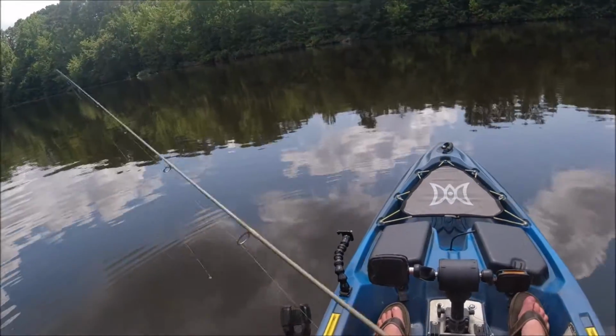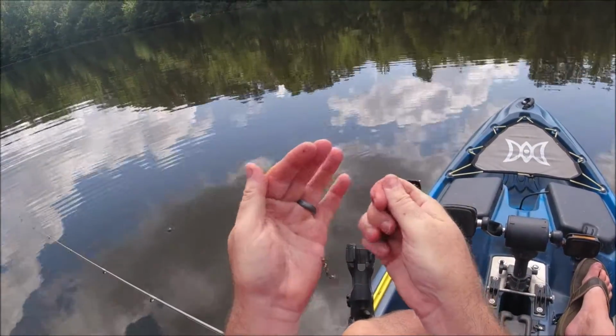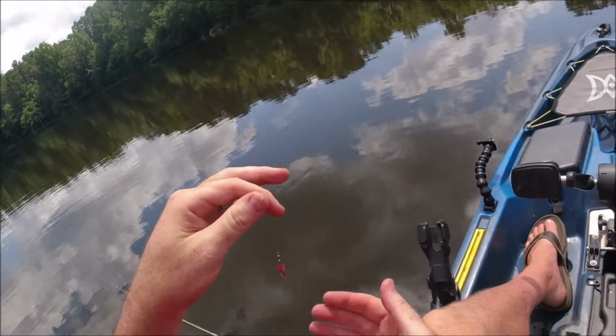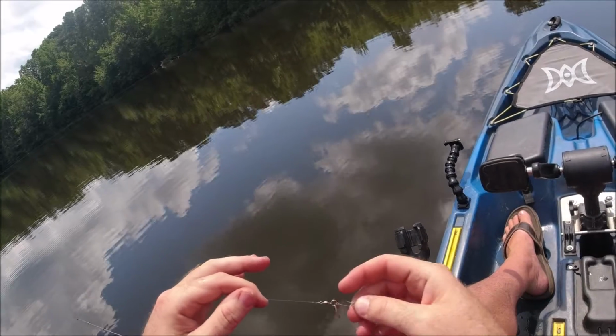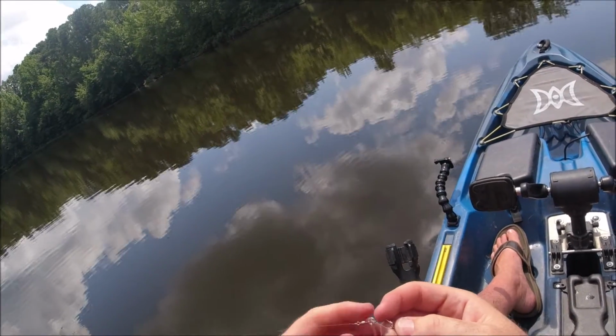I want to show y'all this lure. I believe I found this at a store in Young Harris, Georgia, a couple days ago. And is that not the coolest thing? It's just got one little single hook, about a size 12. It all looks stainless steel too.